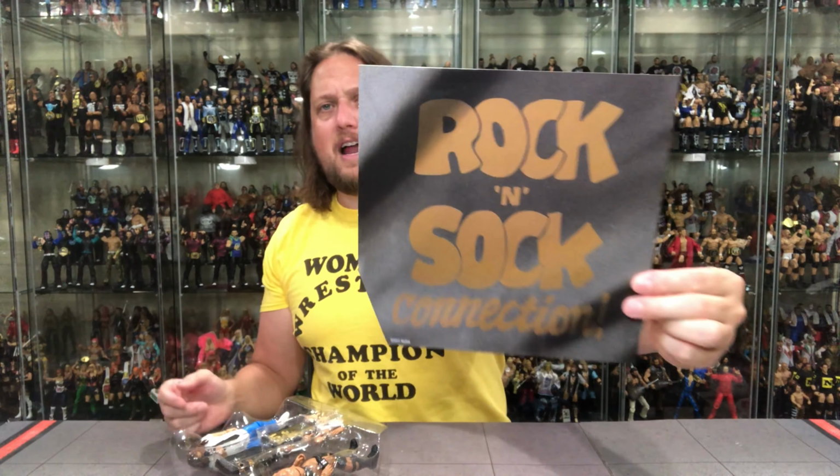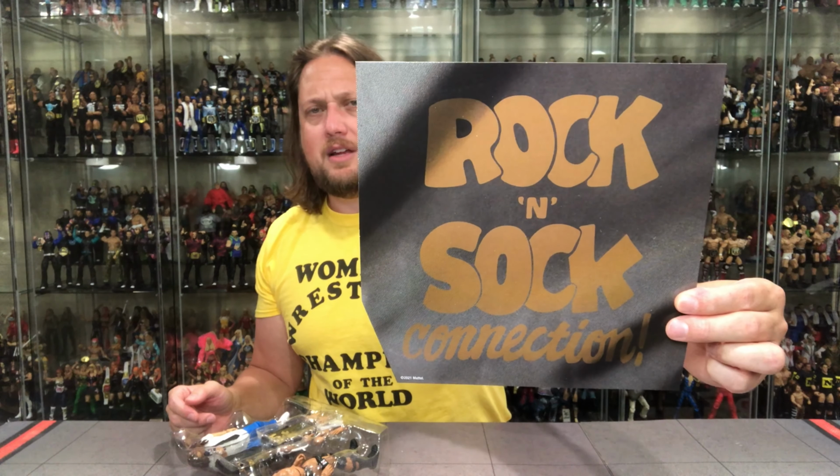Very cool. I know a lot of people keep this kind of stuff. I might keep this just to have. I don't know what I would do with it. But I could see people putting this up on a diorama for a display case, putting the figures in front of it, and bam, you got a Rock and Sock background. Very cool. Nice little thing for Mattel to do.